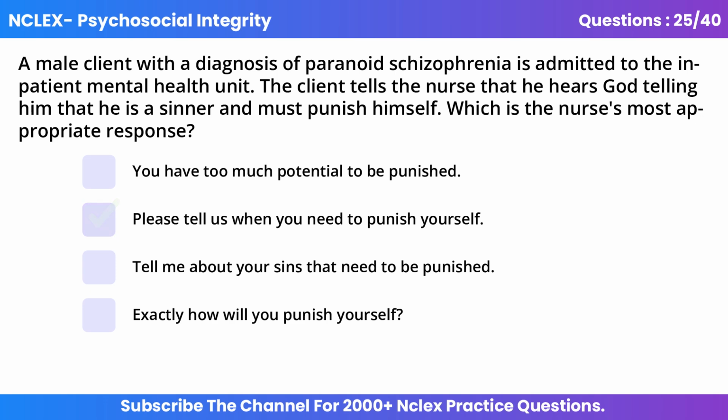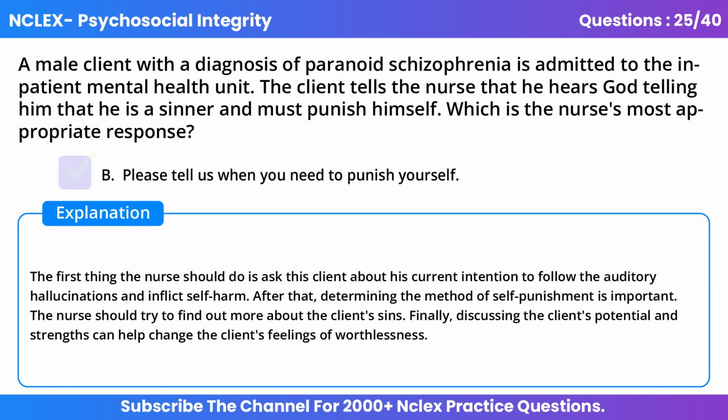B. Please tell us when you need to punish yourself. The first thing the nurse should do is ask this client about his current intention to follow the auditory hallucinations and inflict self-harm. After that, determining the method of self-punishment is important. The nurse should try to find out more about the client's sins. Finally, discussing the client's potential and strengths can help change the client's feelings of worthlessness.